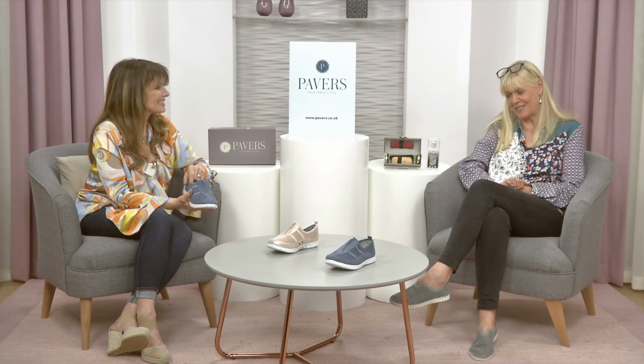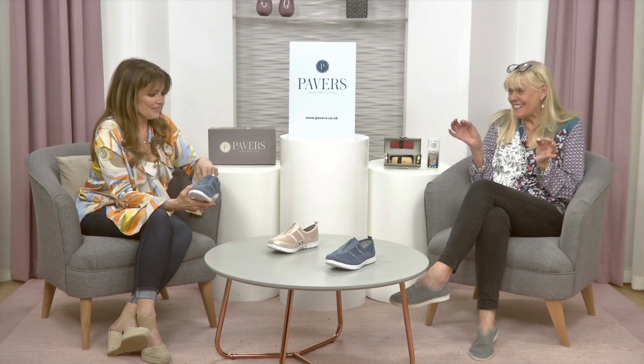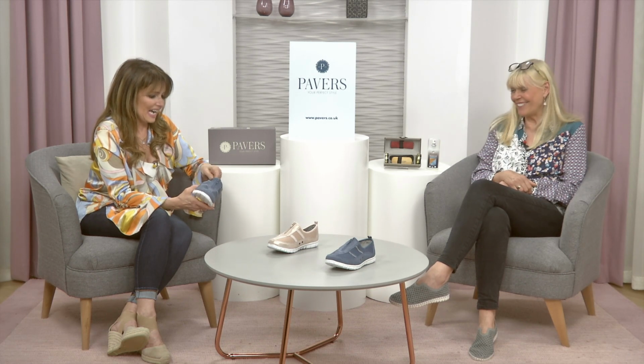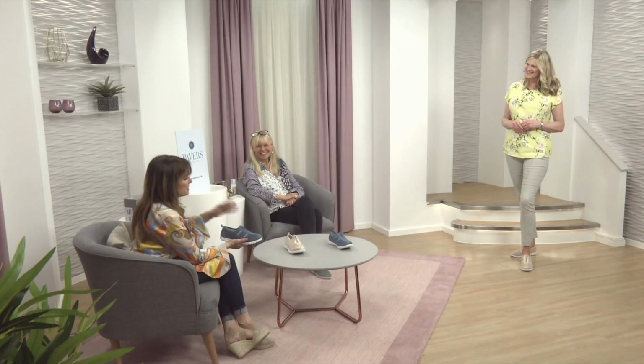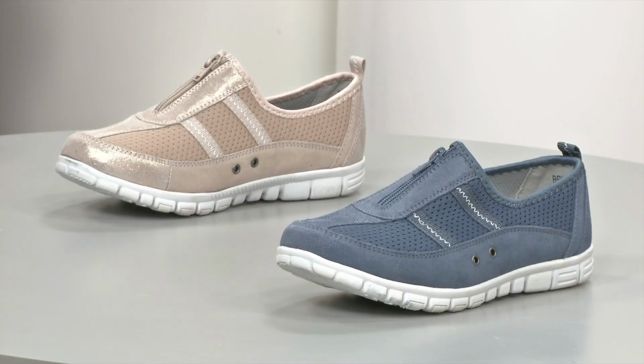Now, I know the title of this show is Debbie Paver's Favourites, but this is a Julie Peasgood favourite as well. I love this. I just think it's so simple and dainty and pretty and lovely. I know, I think it's probably a Sheila favourite. It is, also, yes. I think we all love this one. This one comes in so many colours, but this is 2 new introductions to the range. I absolutely adore that rose colour. The rose gold is beautiful. You'll see it on Sheila in a second.